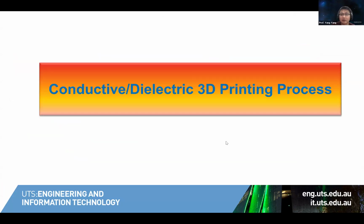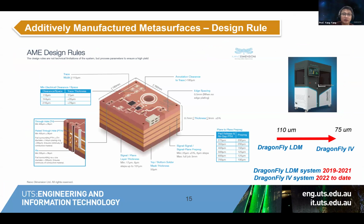So let's have a quick look at the 3D printing process that we applied using AME, because this is very important for every designer. The design rules shown in this slide give you a general idea about what kind of devices you can achieve, because the printing resolution and the achievable dimensions of the traces and the spacing will be important for the designer. The latest AME technique we use here is 75 micrometer, which is based on the Dragonfly 4. I wouldn't read out all of the design rules here, but you can see it's very clear for engineers to refer to for their design.